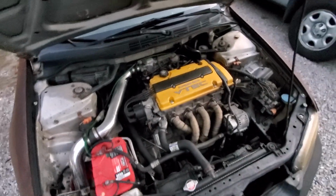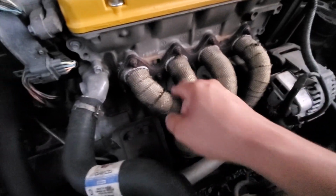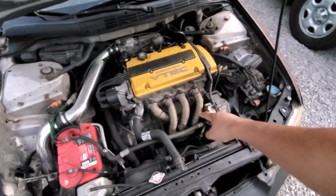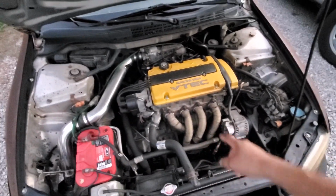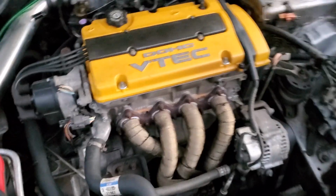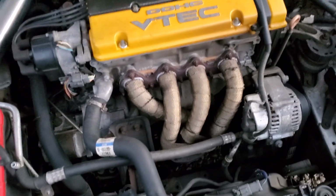And the other issue is this header is completely trashed. Like it's cracked. I can't wait till when I take this wrap stuff off, but it's probably gonna have 2 or 3 cracks in that thing. Like, it's completely toast. We're definitely gonna have to get a set of headers for this thing.